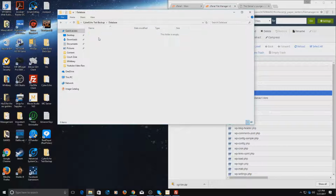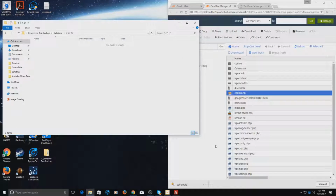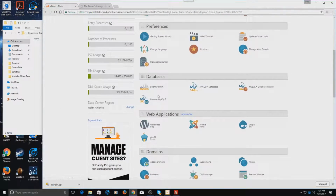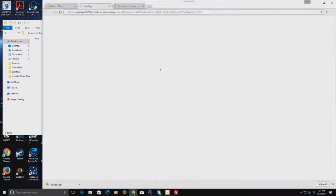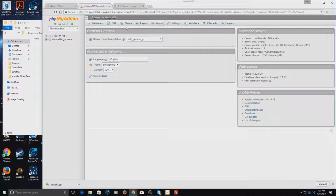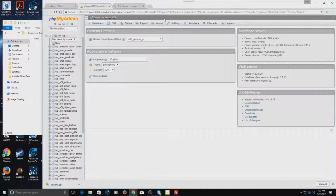Now, we're going to do the same thing with Database. I will explain what the difference is. 7/27/17. Good, made. All right, now let's go into our database. Close that out, that's fine. So we're going to go into our admin. Now, for those of you who are using a Windows environment, also known as Plesk, it's going to be MS SQL. Same thing, just the Microsoft version is ever so slightly different.